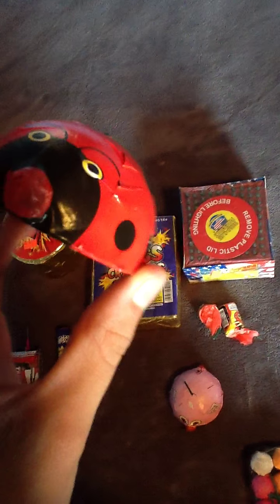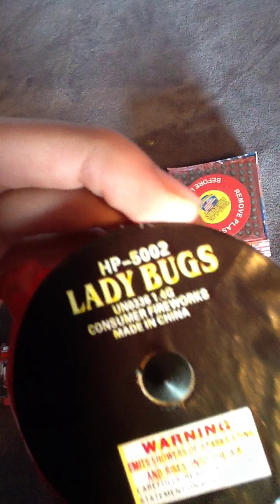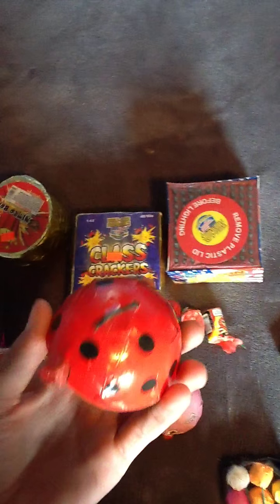It was buy one, get one free on tanks for $1. So I picked up two tanks. I bought one of these, what's it called? Ladybugs, yeah. I bought one of these. What they do is they spin on the ground and they shoot up in the air with sparks. I got one of these. It's basically the same thing.